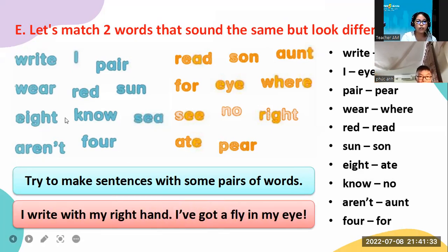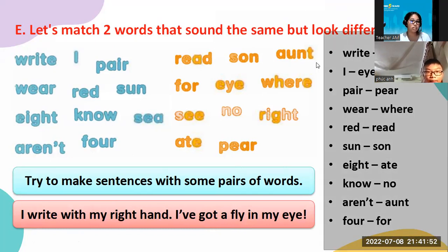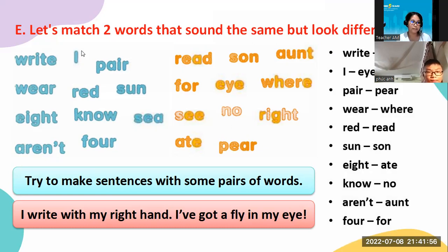Okay, so that's okay. So what do you notice with these words here, Anne? What do you notice? You can read again. Did you observe something with these words? I don't understand. Okay, so here you observe that the sound of each word is the same. They have the same sound, but they have different spelling and even different meaning. But it's just that their sounds are the same. I write in my right hand, I've got a fly in my eye.